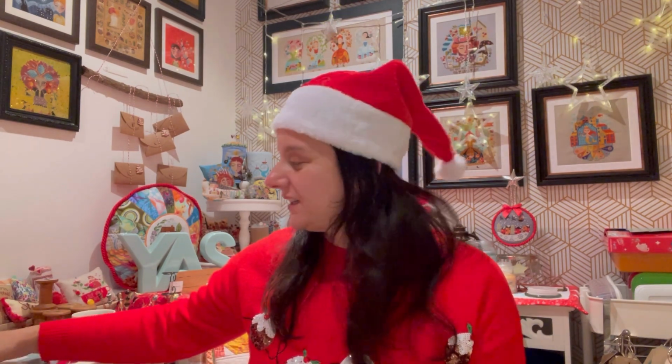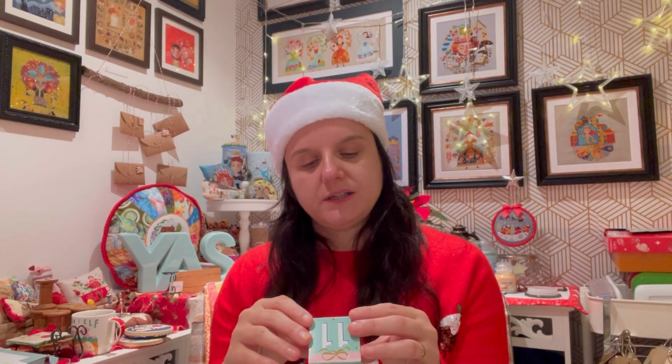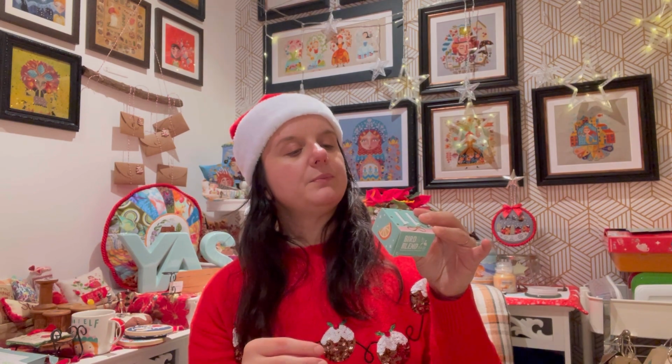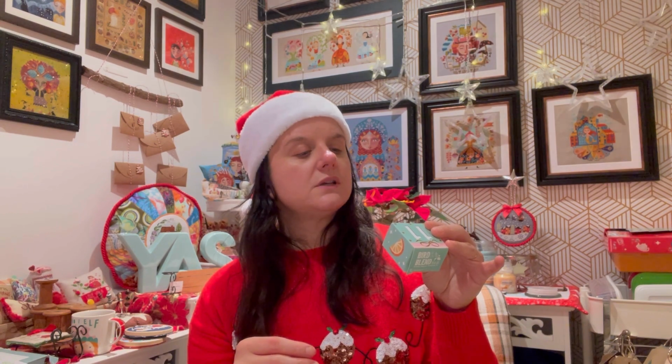I have got quite a few things to show you, and I think I'm gonna start off with the tea advent calendar. In today's box, I had a mulled cider, which is a winter warming sweet spice apple tea, and it says it is caffeine free, to be brewed for 4 minutes and served without milk. The ingredients are apple pieces, ginger, rose hip, hibiscus, cinnamon, cloves, lemon peel and natural flavoring.